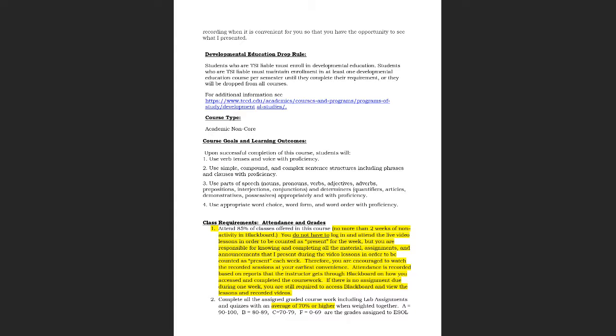So let's say you have an emergency and you need to go back to Mexico or Argentina or something happens and you go a whole week, you don't watch the videos or check the lessons, then that will be 1 week of absence, right? If you have 1 week of absence, that's okay. 2 weeks is okay, but more than 2 weeks is not good. If you are absent more than 2 weeks, then I will not give you credit for this class. Okay, so keep that in mind. We all have emergencies, and sometimes we need to miss class, but just keep in mind, no more than 2 weeks.